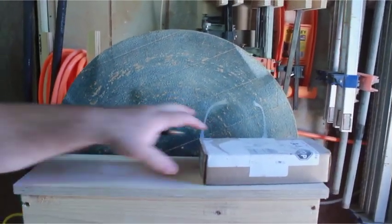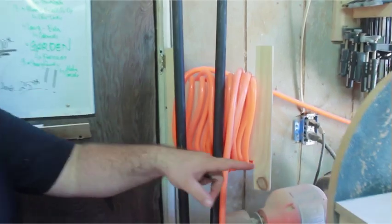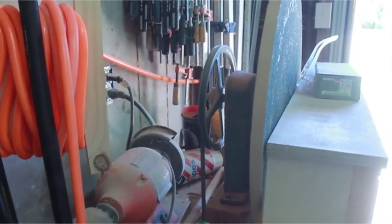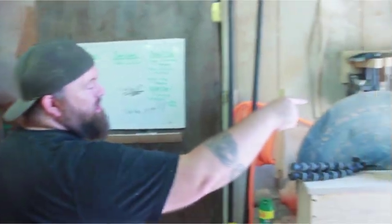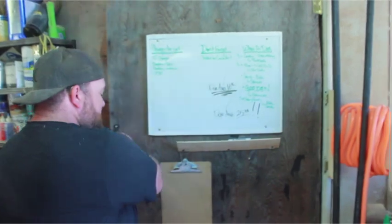Just a homemade thing. I got a 2-horsepower motor down below, and it's hooked up to, come around here real quick, it's hooked up to an old lathe headstock. I think that's a Sears or maybe it's a Delta, I don't remember. And then my air compressor is actually outside, and I've got my hose right here coming from outside. And then we have our little board of things that we've got going on.